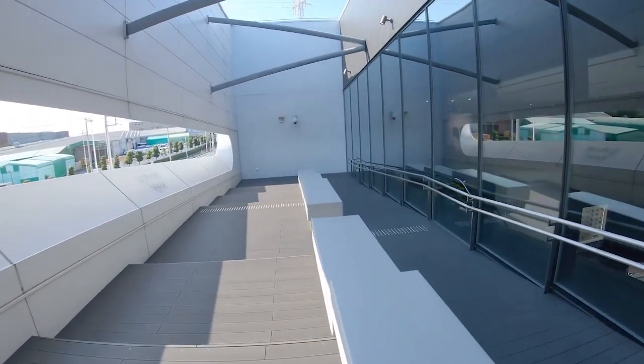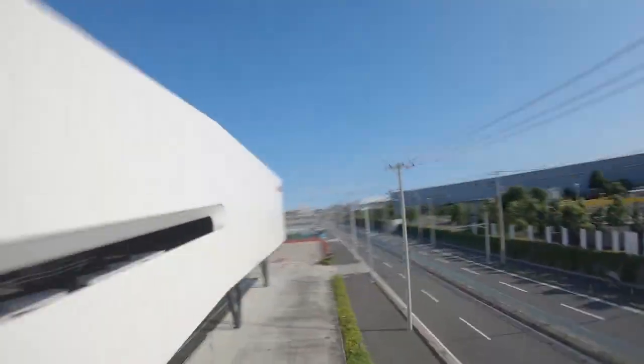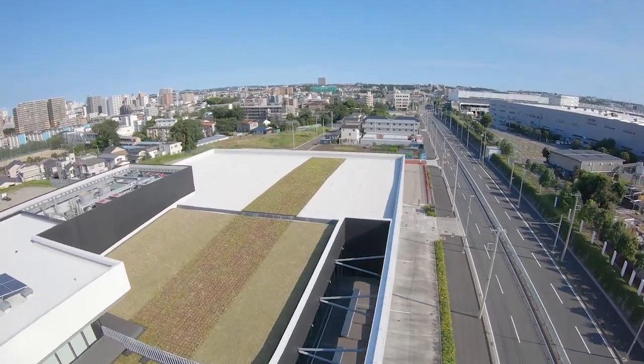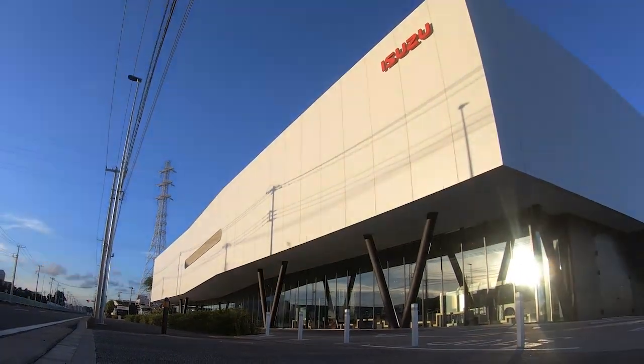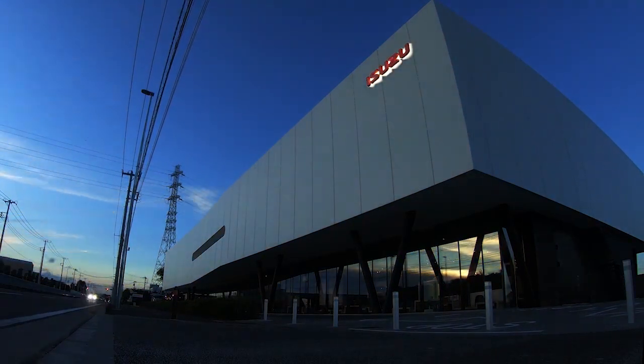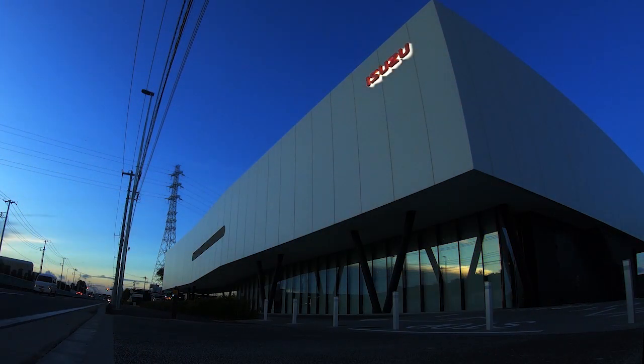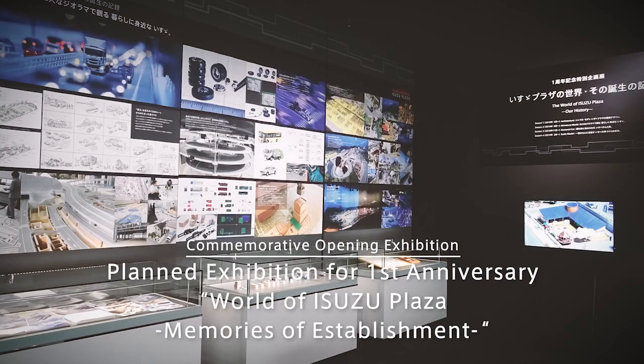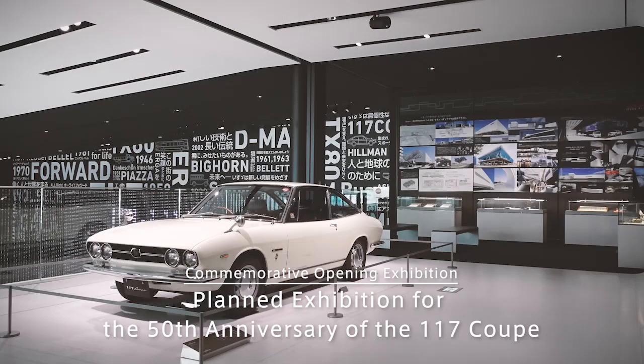ISUZU Plaza was open to connect us with everyone. We aim to make it a place loved by all, where we disseminate information from ISUZU. We do some workshops and events at ISUZU Plaza. The local communities use our place. We also plan exhibitions, social studies field trips for 5th graders, workshops, and many different kinds of programs.